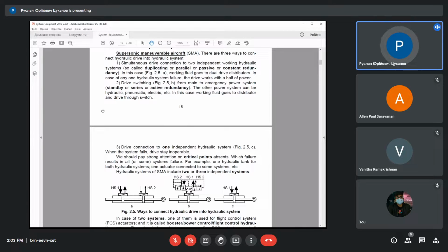First of all, it's possible to mention that any hydraulic actuator, that is, a device which controls a flight control surface or something else, can be connected to the hydraulic system in 3 different ways. And this picture illustrates these 3 different ways. First, simultaneous drive connection into 2 independent working hydraulic systems. Here the critical words are independent and working. So such a type of connection can be called duplication or parallel redundancy or passive redundancy or constant redundancy.